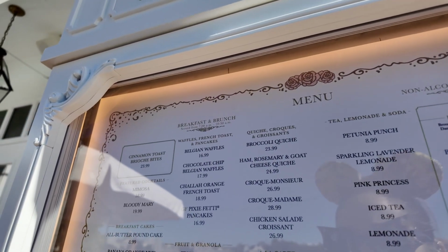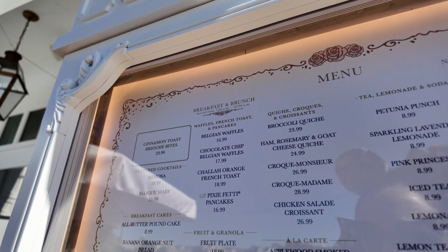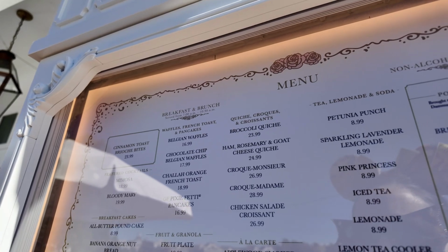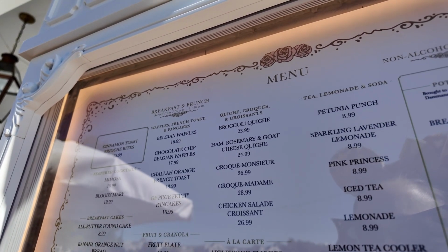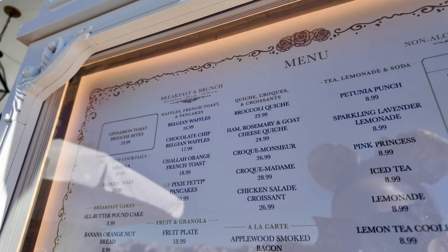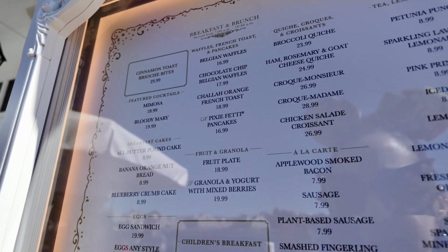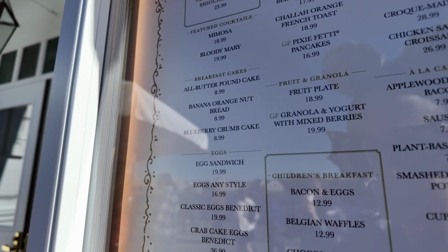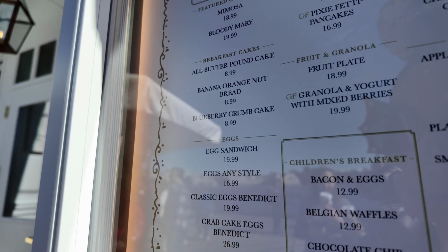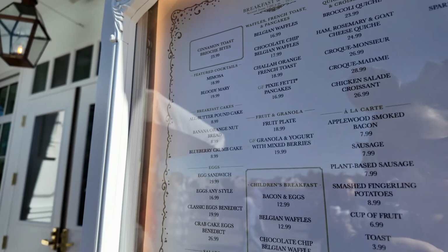So if we're looking at the brunch menu, they have a French toast for $18.99, Pixie Feti pancakes $16.99. They have a croque monsieur for $26.99, a croque madame for $28.99. Chicken salad croissant, $26.99. They have a fruit plate for $18.99. Let's see what else is going on here. Crab cake eggs Benedict, $26.99, or a classic eggs Benedict for $19.99. Those are just some of the breakfast and brunch options here. Just trying to give some of the actual menu and menu pricing.